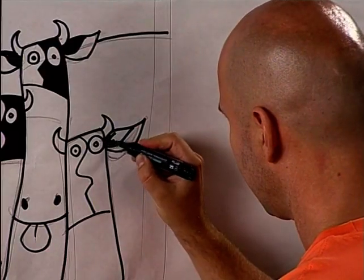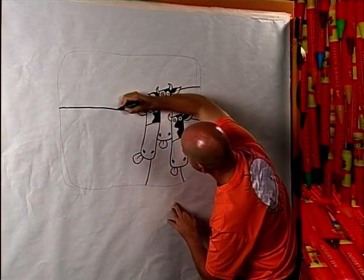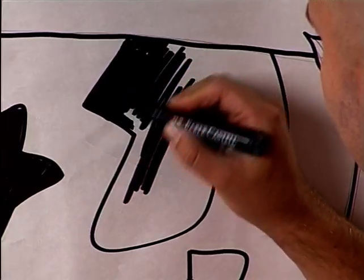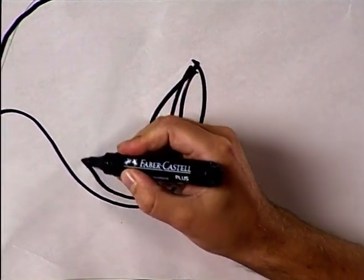Line work is a precision job. You need to concentrate on what you're doing and keep your hands steady. The better you make your line drawing, the easier it is to color in afterwards. Most of my drawings are made just like this. I start with a pencil, then I ink the lines, and finally I color.